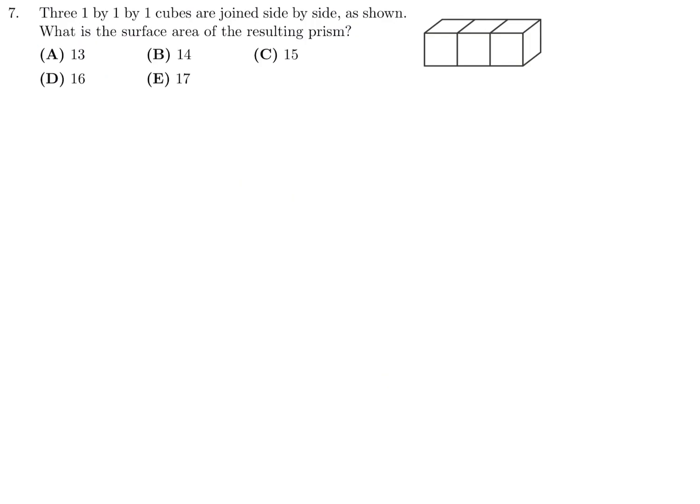3 1 by 1 by 1 cubes are joined side by side as shown. What is the surface area of the resulting prism? Well, we have to essentially just look at this and say how many faces are visible. Well, there's 1, 2, 3, 4, 5, 6. And then on the other side, there will be another 3, and on the bottom, there'll be another 3. So that's 12 altogether. And then don't forget this one and that one. So there'll be 14 faces that are visible.